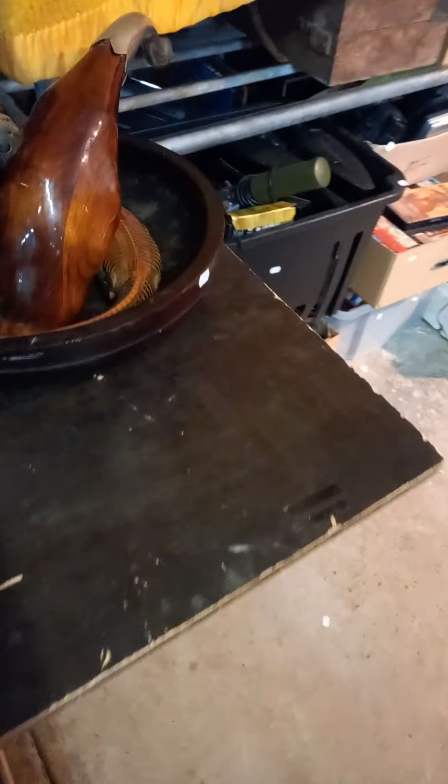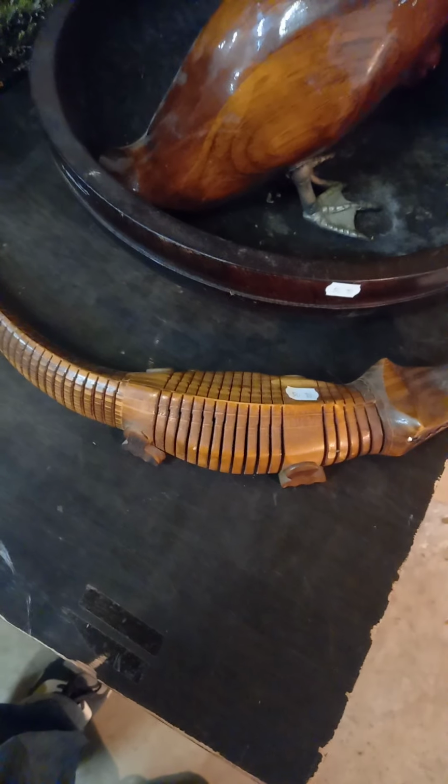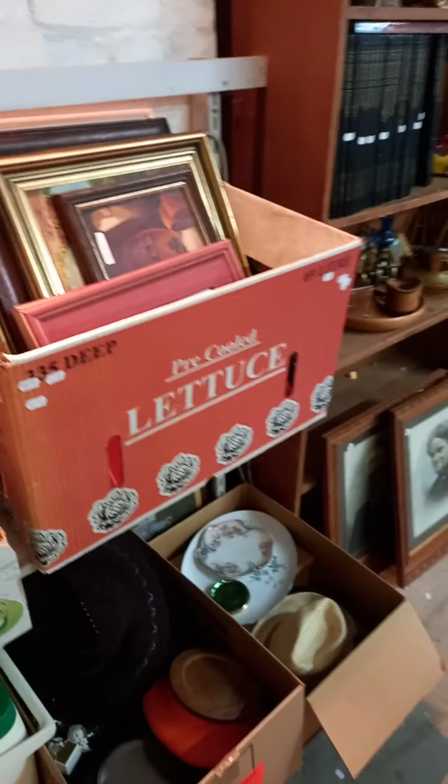Some wooden stuff. I like this crocodile. He's cool. He's ace. He sort of keeps going after you've left him. Gaming gear. Gramophones. Sports. A surfboard and some skaties. China and stuff. Some paintings and prints.